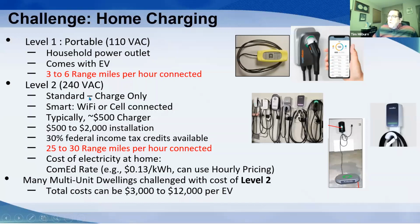But most people, if they're going with a battery electric, are probably going to want a 240 volt AC charger. There are fairly simple, standard ones that just safely charge, and other ones that are smart, where they have Wi-Fi or cell connection so they can talk to the cloud or your local computer. You're typically talking about $500 for a charger and $500 to $2,000 for the installation, which is basically running conduit and wiring from your garage to your circuit breaker panel. You can apply the 30% federal income tax credit. You get the 25 to 35 range miles.